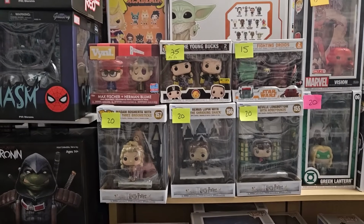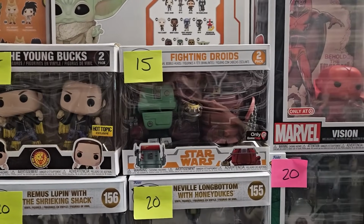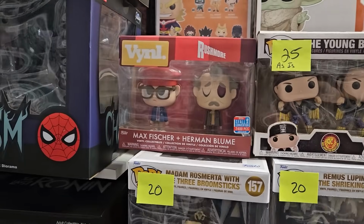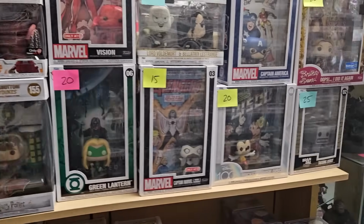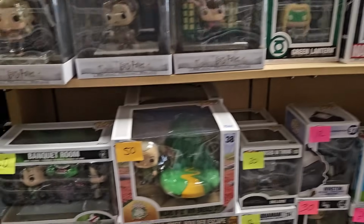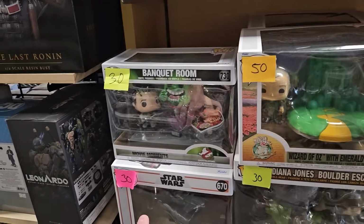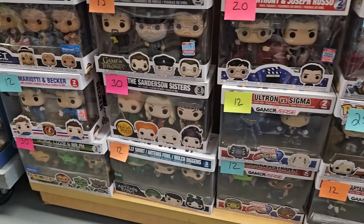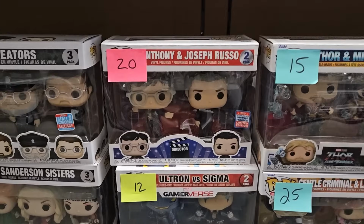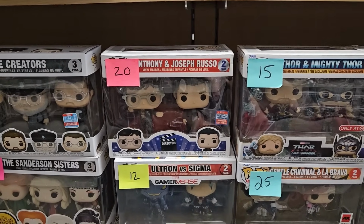Over in their bigger, like, 2-pack, deluxe, and 6-inch section, we do have the Young Bucks, Fighting Droids there. I've never seen that one, actually. We have a vinyl 2-pack. We have a bunch of the Harry Potter deluxe pieces, some covers, The Wizard of Oz Emerald City. Banquet Room, I think that's new too. Not new, it's new to this store, not new. Little 3-pack there. A bunch of other 3-packs and 2-packs. Kind of surprised that's sitting there. I thought that would do better, honestly, of those directors because they're so popular, but it didn't. Nobody really cares about it.